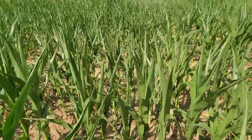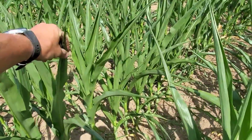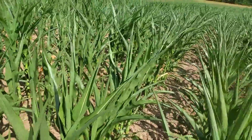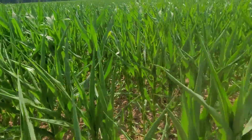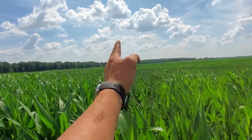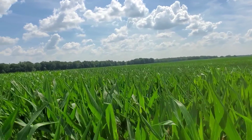This is what I'm talking about. They are just completely rolled up, closed, and looks like spikes out here. You know, it's a little spotty. There's a little bit right here that's not so bad, but there's a ridge that goes all the way across the field that way, and it looks pretty bad across it.